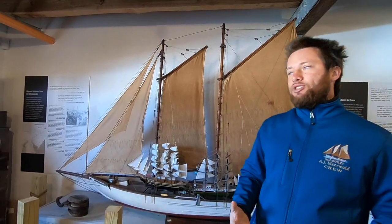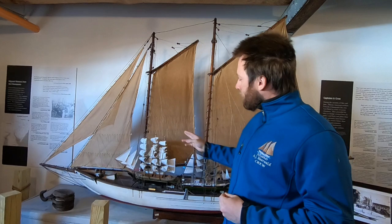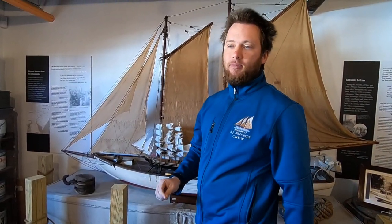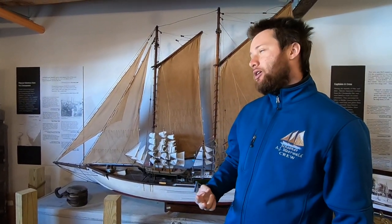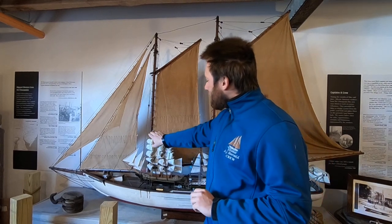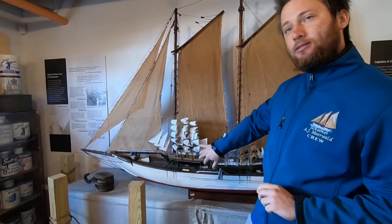Now, there are other types of ships as well, like we have a brig, which has 2 masts as well. Let's pretend this mast isn't here, with square sails on both of them. And a brigantine is similar. It's kind of in between these two types of boats. It's got square sails on the front mast, but fore and aft rig sails on the back mast.